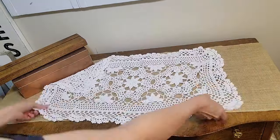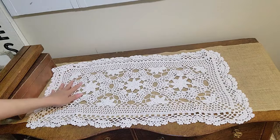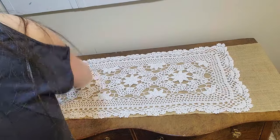So now I'm going to show you how I decorated my entry table here, and I think I'll just play some music and let you watch and see how I styled it.